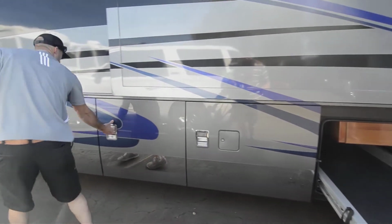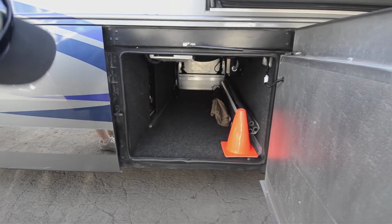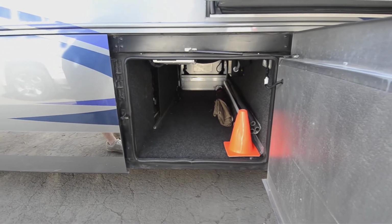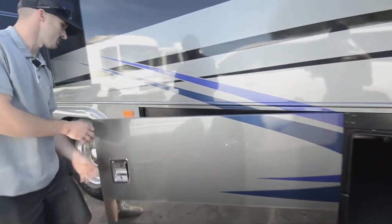As I said, I'll just go quickly through the bays here. More pass-through storage. There's no shortage of storage on here. You can see they have a couple extra features, some gutters, things like that if you're going to be set up for a while. Show you this one, we'll move on in.